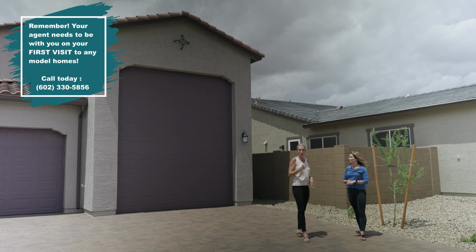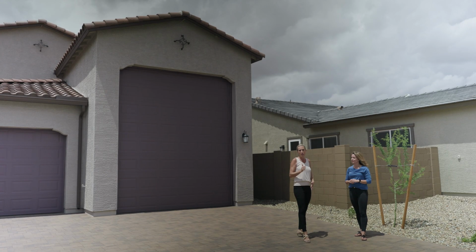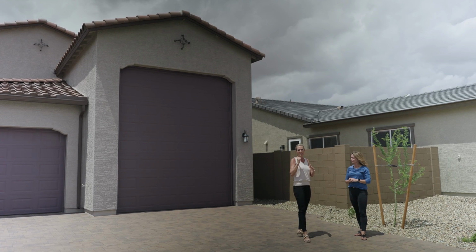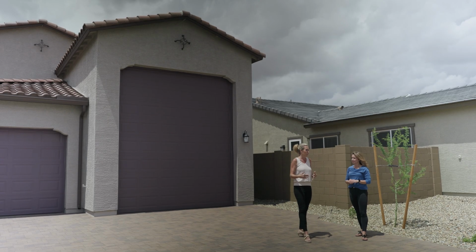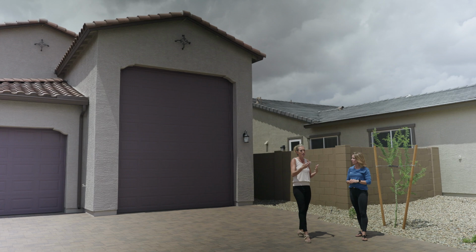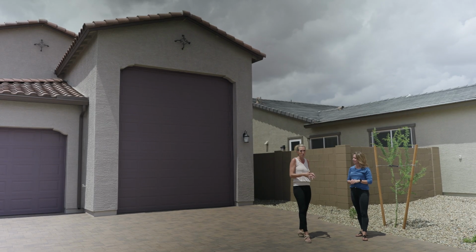Now, another thing I want to point out to you, so on some RV garage floor plans, you have a rear exit. This is not a rear exit floor plan. So here on these floor plans, you actually have part of the floor plan behind here. So you do not go through the back. There isn't a rear door, and there isn't an option in this floor plan for that rear door. Now, Lennar does build other floor plans where there is a rear door option. And again, they have communities that are in other areas, not just here in Surprise.